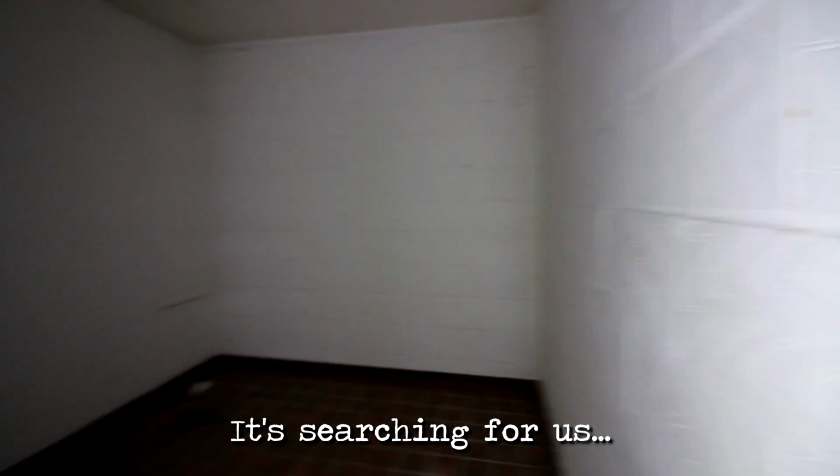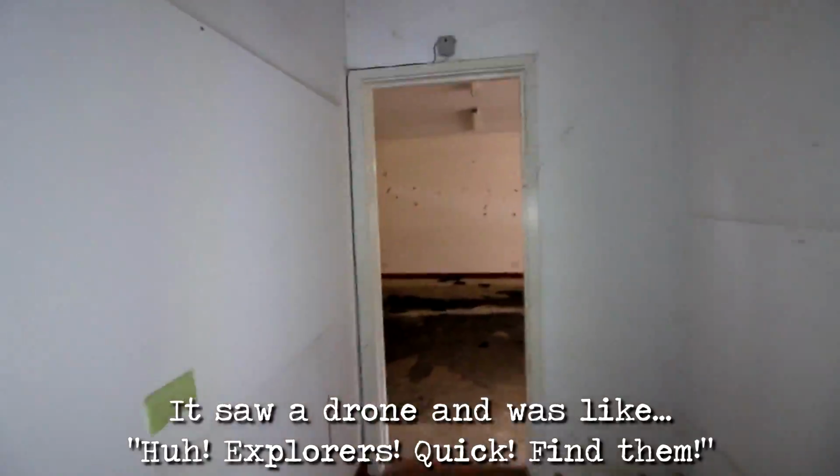Another toilet. I tell you what, they've got more toilets than classrooms at the moment. That plane is going over the top. Surgery was. I saw a drone and they're like, explorers, quick. Find them.